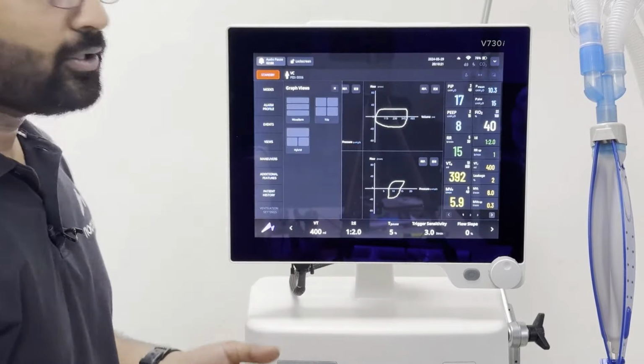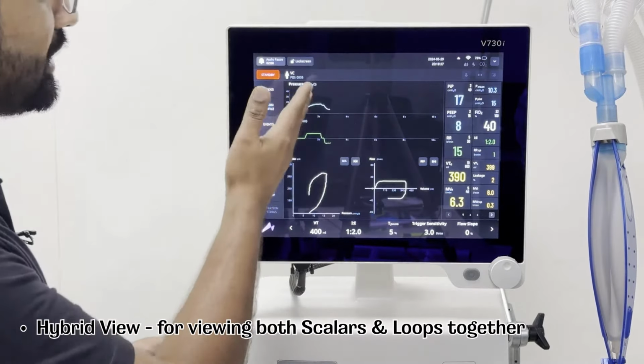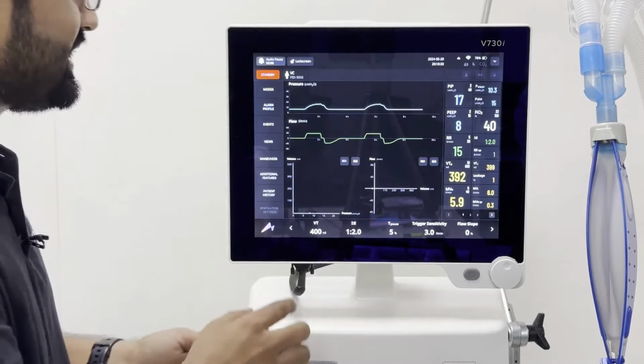In case you decide to also monitor two scalars and loops at the same time, the Ventilator V730i has that feature, and you can monitor pressure-flow loops, volume-pressure loops and flow-volume loops. That is available right on one screen.